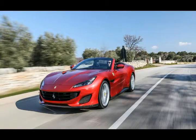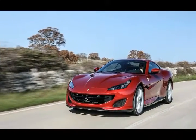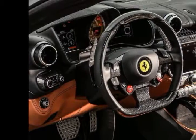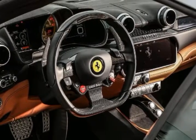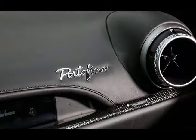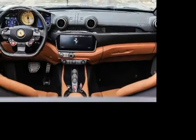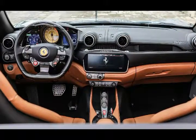What about the sound? A nice symphony, but far from the screaming naturally aspirated V8 of a few years ago. It's not a matter of the turbocharger, it's the Ferrari engineers' will. They want to keep considering the Portofino as a GT car, not as a true sports car. Therefore it focuses on civility over older models' soundtracks, which, frankly, I miss somewhat.